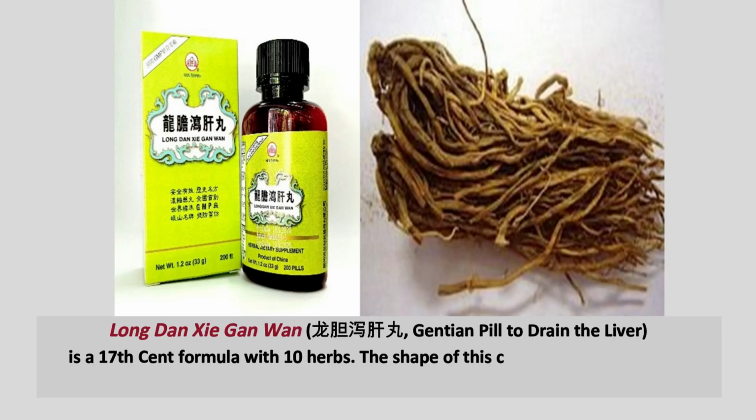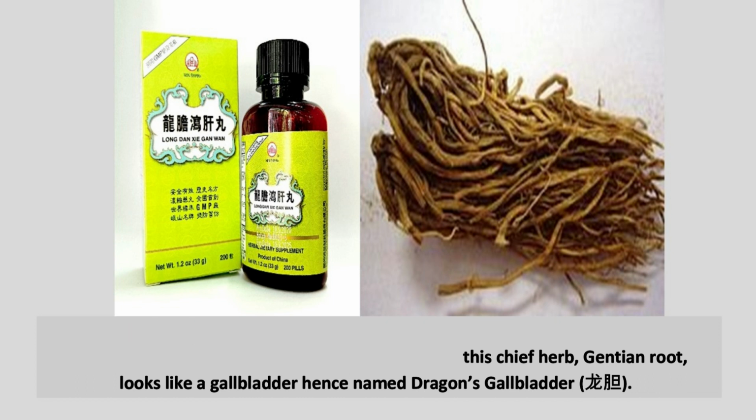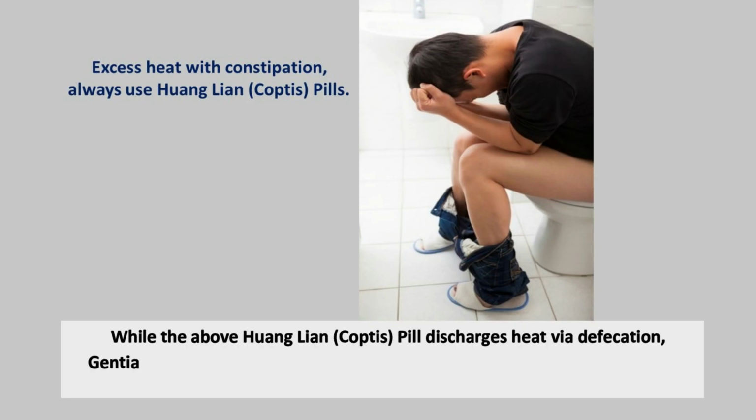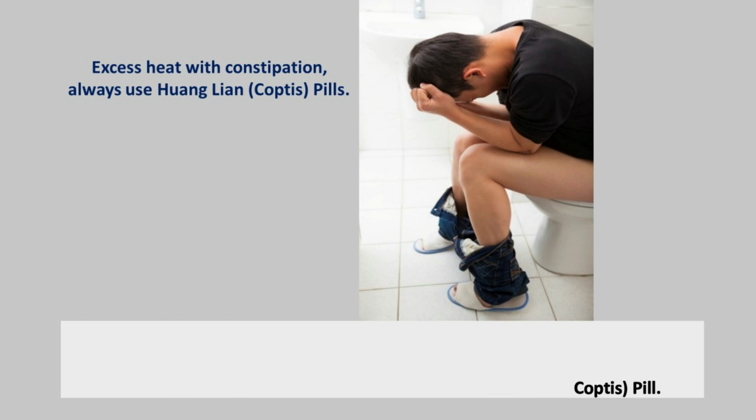Long Dan Xie Gan Wan, gentian to drain the liver, is a 17th century formula with 10 herbs. The shape of this chief herb, gentian root, looks like a gallbladder, hence named dragon's gallbladder, Long Dan. While the above Huanglian coptis pill discharges heat via defecation, gentian does it through urination. It becomes easy to choose which to use. If there's constipation, don't hesitate to use Huanglian coptis pill.